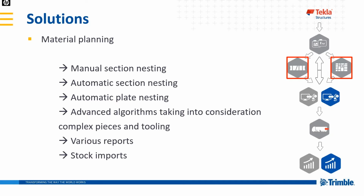For the plate nesting as well, we take into consideration complex pieces and tooling. So for example, if the plate machine can actually perform beveling, we can set that in the technology of our nesting itself, so that when we nest it, we provide ample space in between pieces to perform beveling. Or with bridge cutting, or with common line cutting as well, or depending on the plate machine, if it's a gantry style or non-gantry style, we can work in zones. We can take all of that into consideration, the ability of the machine itself, and nest according to that.